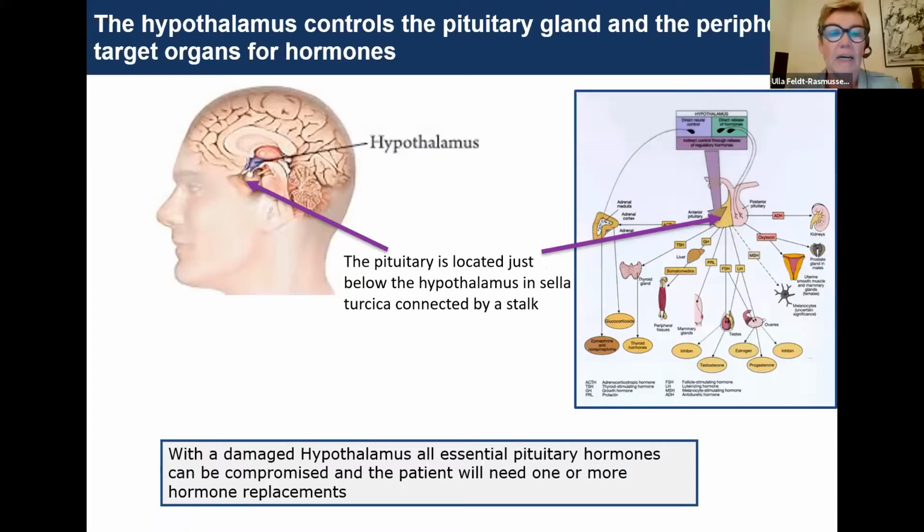Sorry for this delay. This is just to show you where the hypothalamus is situated, just in the low end of the brain. It controls the pituitary gland as well as a lot of other functions, and I'll come back to that. On the right-hand side of the slide, you will see all the hormones that are secreted from the pituitary and controlled by the hypothalamus. So it actually controls all functions in the body. The pituitary is connected to the hypothalamus through a stalk. The point here is that if the hypothalamus is damaged, all these essential and many of them life-saving pituitary hormones can be compromised, and the patient will need replacement of usually one or more.